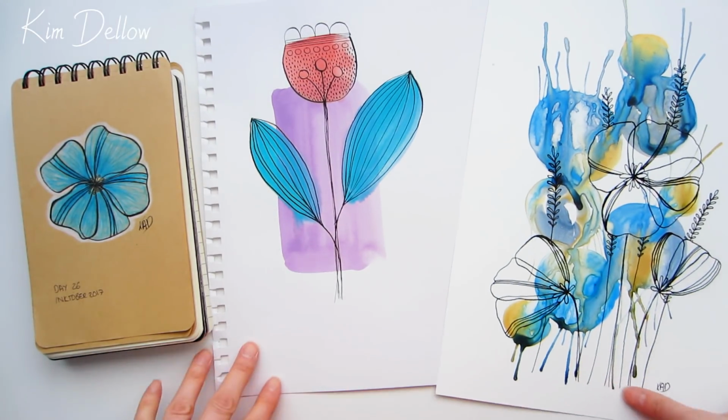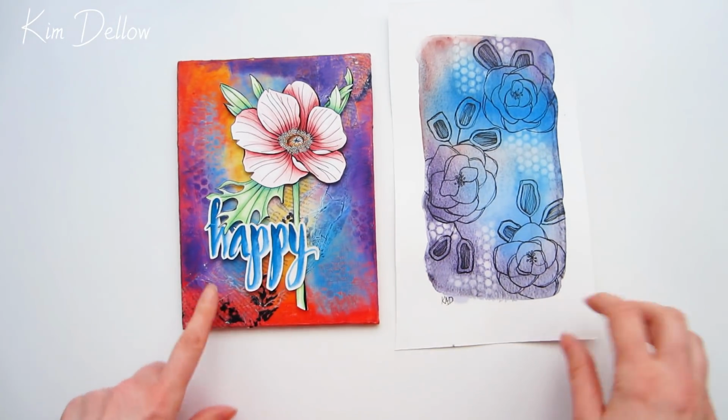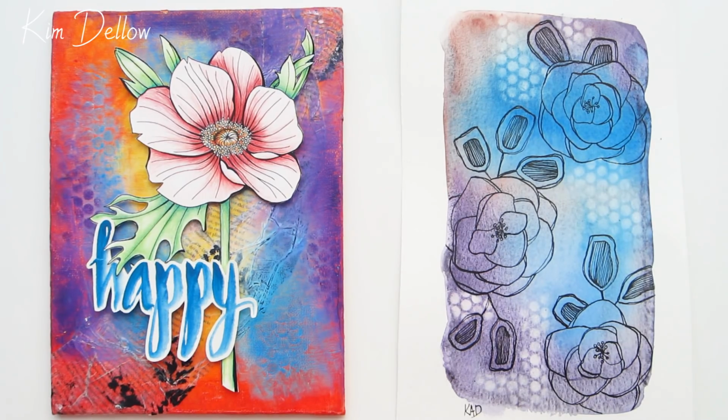But also one of my aims this year was to sort out my shops, my online shops, and I have got some digital products up in my Etsy shop from one of my flower ranges. So that's something I'm hoping to build on some more in 2018.